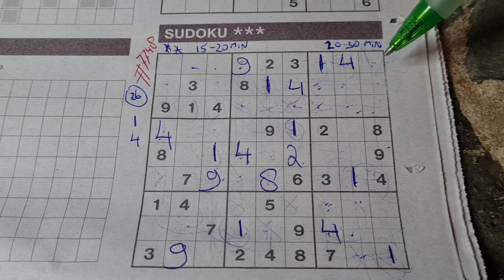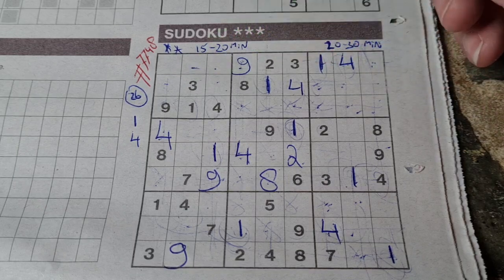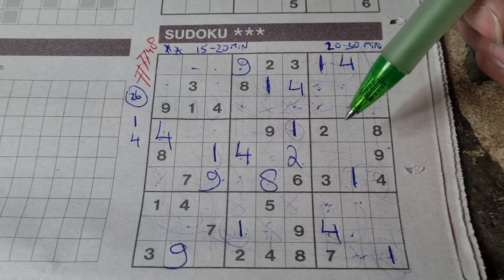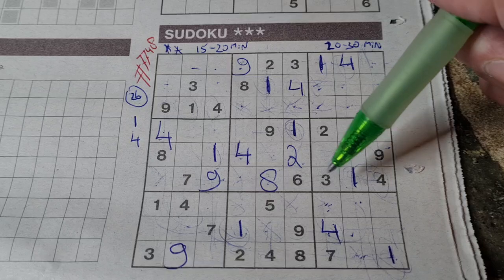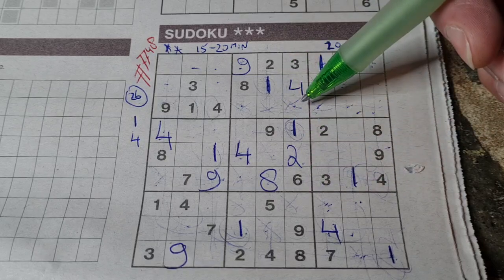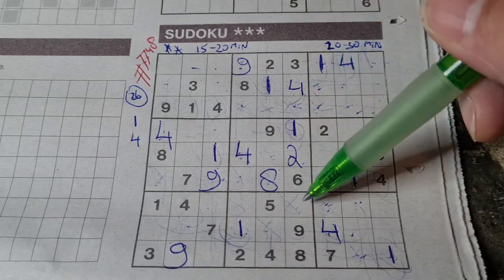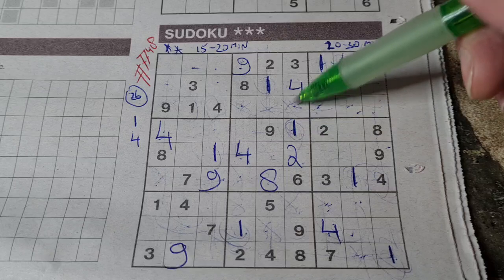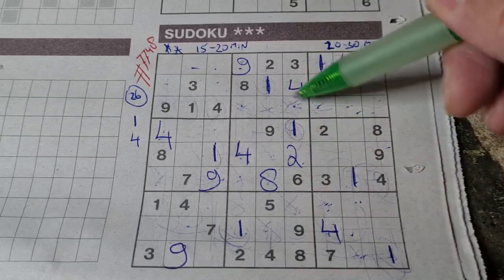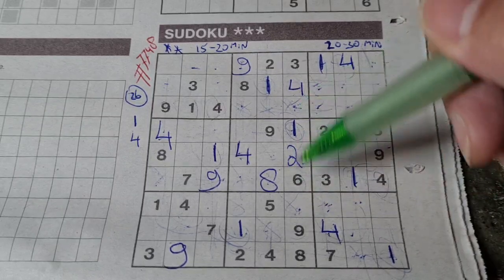And now, need 8. How about? Need 7. 7 and then 7, and the 2 missing numbers in this column. 4 numbers: the 1, the 2, the 3, the 4, 5 is missing. The 6 and the 7 is missing. 5 and the 7, 5 and the 7.